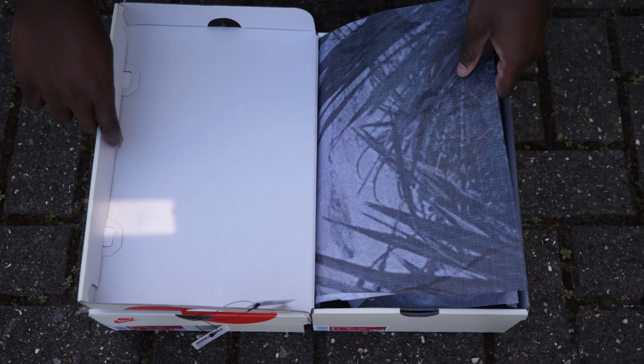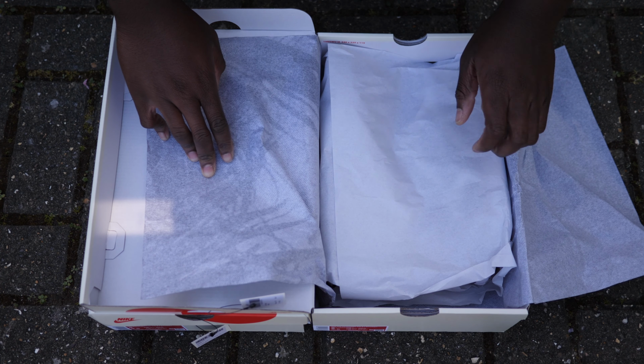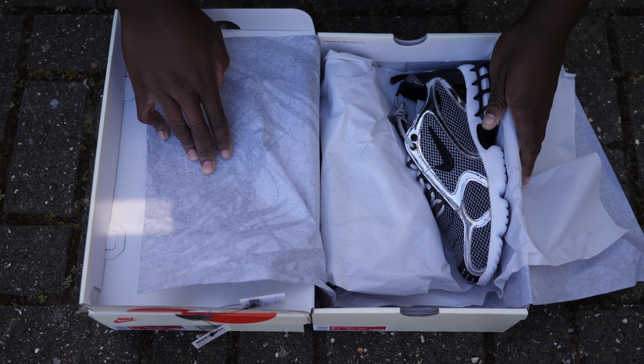Quick disclaimer, this pair is 100% authentic from the Dover Street Market store, and I want to say a quick shout out to my guy Adriano, who hooked me up both pairs for quite a good price.